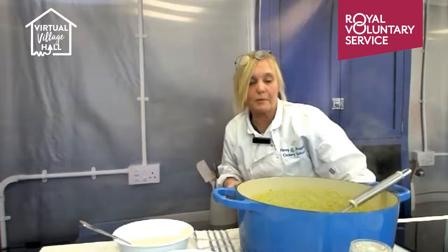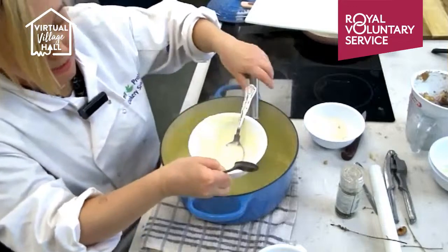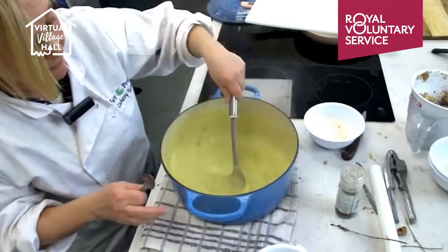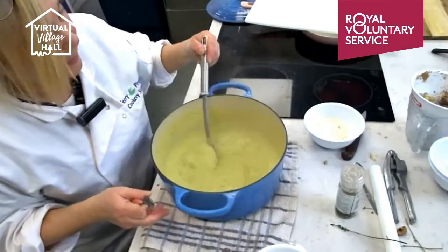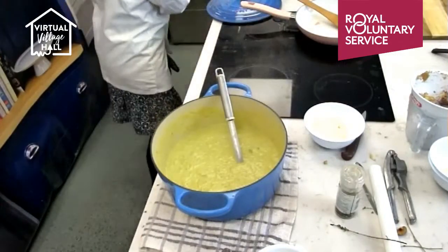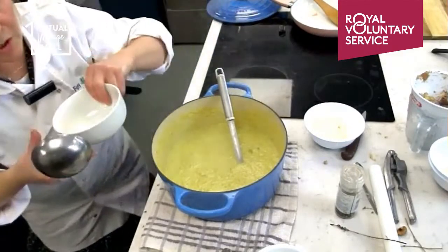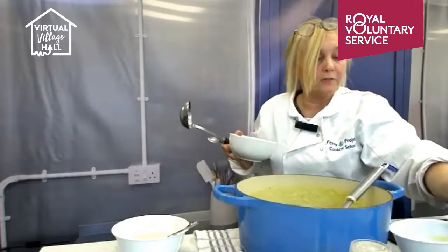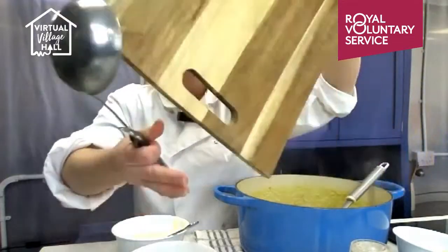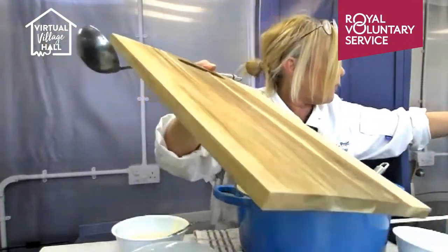Just have a look at this bread. Bread's doing good. I'll just add a tad more cream. I can show you the lovely colour of this soup. And I'm going to dish up a garnish. Onto a nice wooden board, because that bread is quite big.